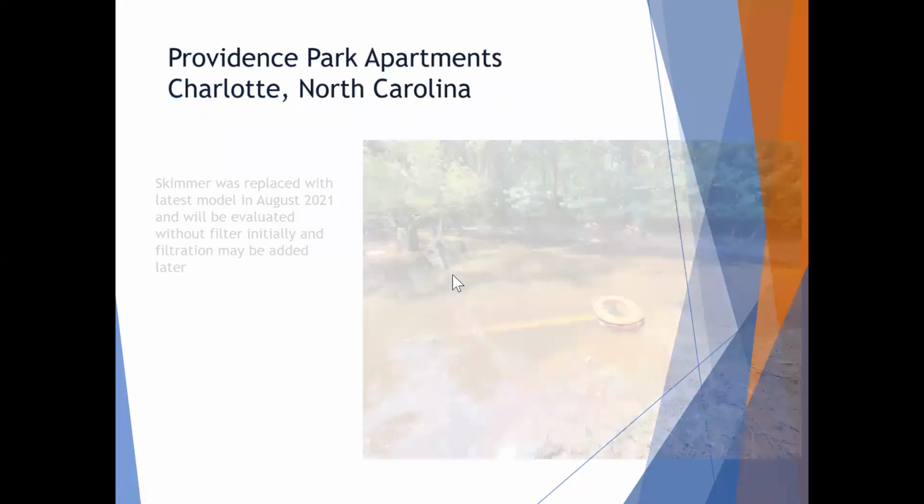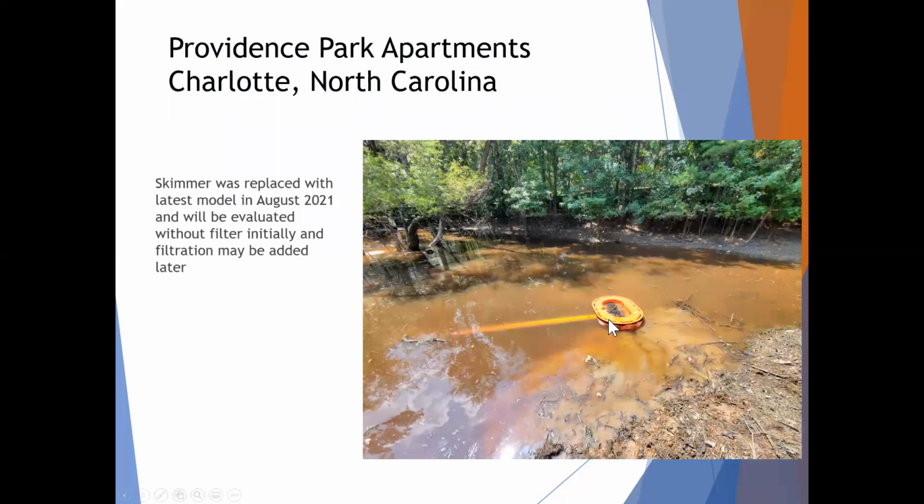So we've replaced that. We just recently replaced it with our new model skimmer. So very similar flow rate on it to the old one, and we are putting it out there now, and it's functioning very well. But we continue to use that kind of as a proving ground, testing ground for our new models as well.